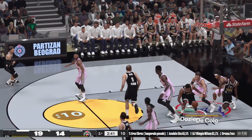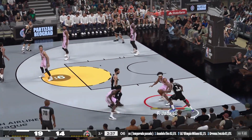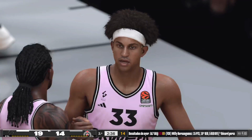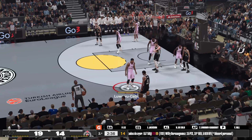Pass to Dozier. That's a second, and I think they'll keep him in. But he's got to be careful. A third, and he'll sit for the rest of the half. Third team. Kaminsky, he's checked in for Smiley. Substitution on the court.